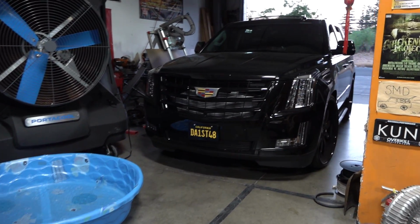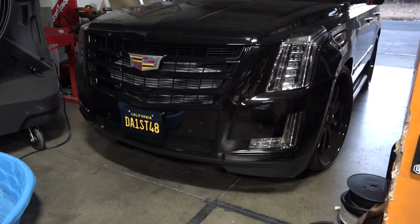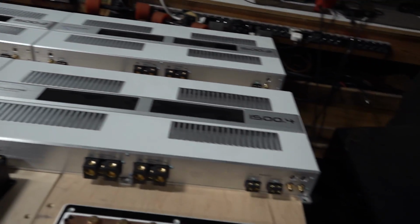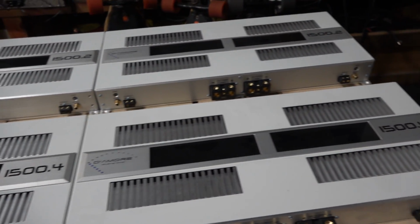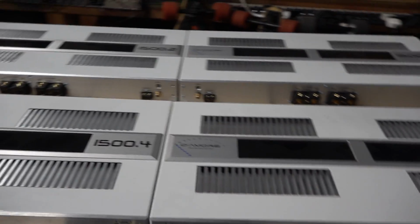Alright, here's the deal. I'm having a lot of fun trying to figure out exactly what I'm going to do with the caddy. I got my amps over here. Got a fuse holder, a distro block. Working on a couple of ideas. Got my Audio Control DM810 ready to go. Arguably the world's most badass amplifiers right now, currently.